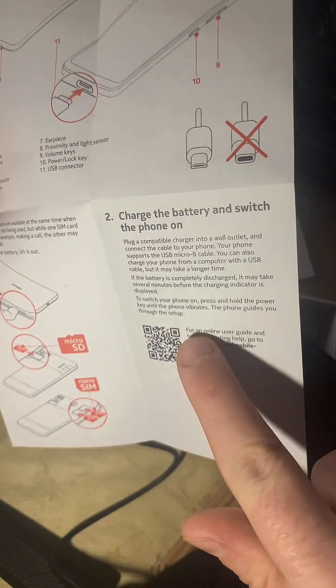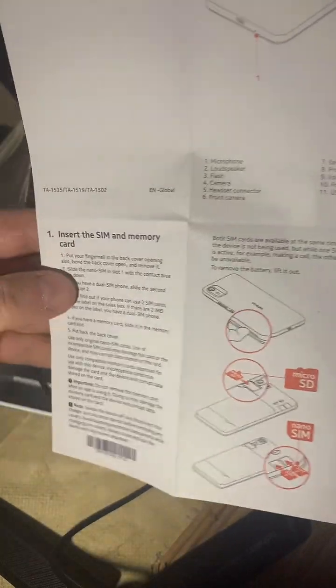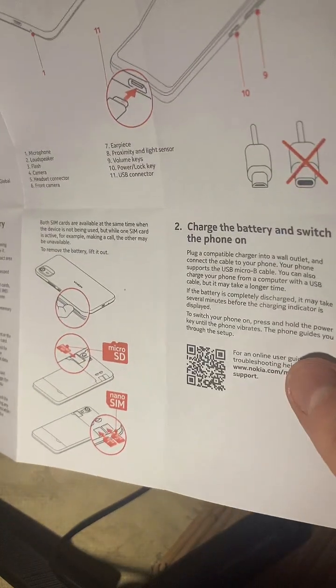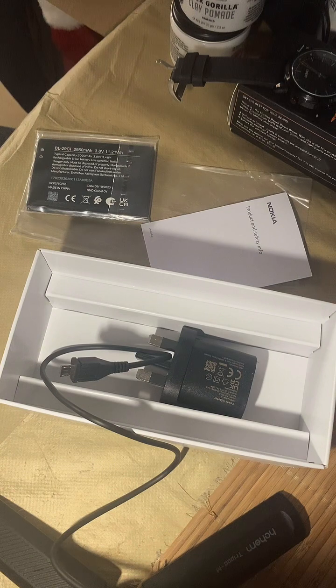Let's charge the battery and switch the phone on. Plug, right. We will figure this out. Okay, insert the SIM and memory. Well, I don't want that. If the battery is completely discharged, right, it doesn't help me. That doesn't help me. So let me just turn this. I'm going to try and get the cover off. One minute.